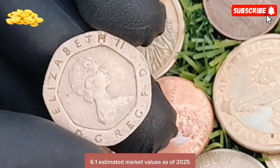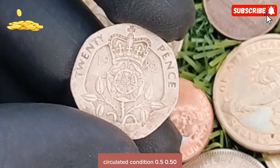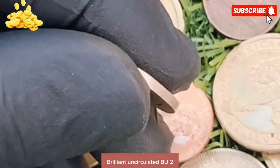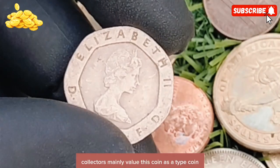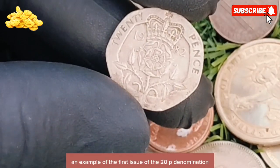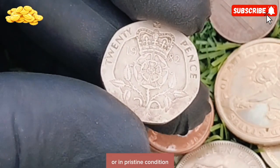6.1 Estimated market values as of 2025. Circulated condition, £0.50. Brilliant uncirculated, BU, £2 to £5. Proof coin, £4 to £10, depending on condition and packaging. Collectors mainly value this coin as a type coin, an example of the first issue of the 20p denomination. Its value increases primarily in sets or in pristine condition.